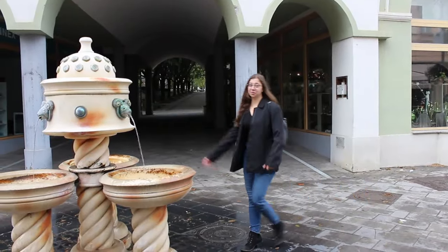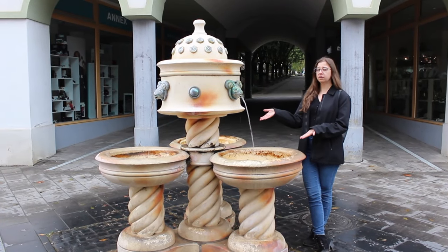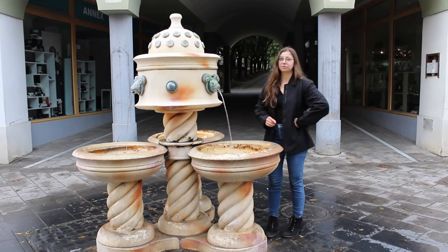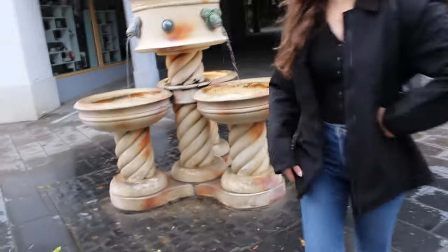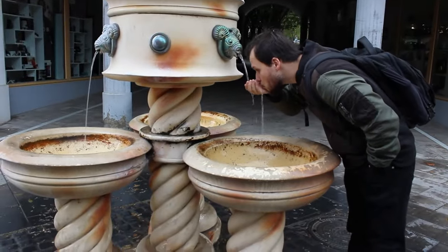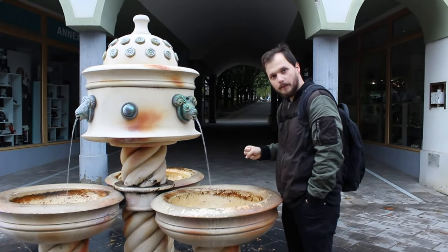Did you know that Kaposvár is also the city of fountains? For example, this is one of, I think, 25 fountains here in the city center, and the water is also drinkable. I won't drink it. It's probably very cold, so I will drink it. I will show it to you. Drink it. Also a fountain. It's not that cold at all. Not cold? No. It's like room temperature. It's very nice.